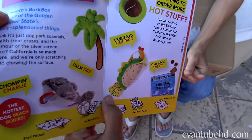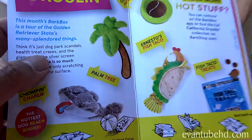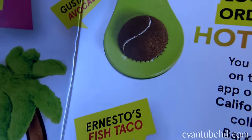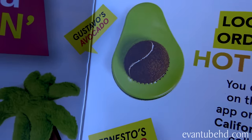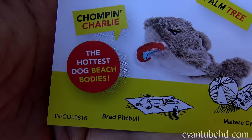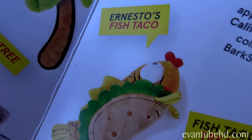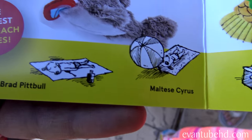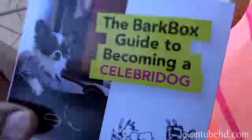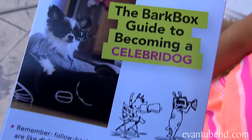Those are the different things you can get. So this month's Bark Box is a tour of the Golden Retriever State. Oh, it's California, the Golden State. We could have gotten Gustavo's avocado, the palm tree, Chompin' Charlie, a shark, but we got the cool one. We got Ernesto's fish taco. There's also Brad Pitbull, Maltese Cyrus, and here we have the Bark Box Guide to Becoming a Celebridog.